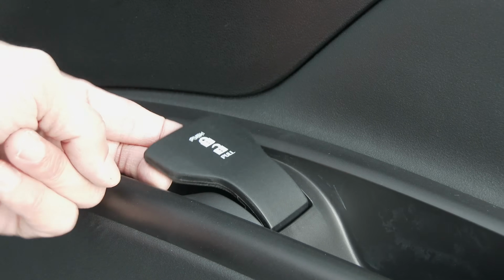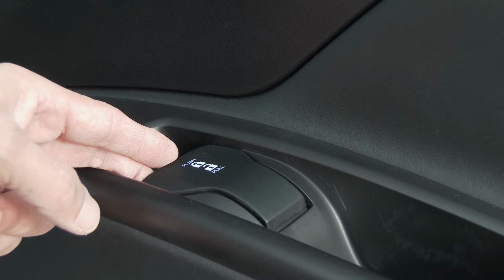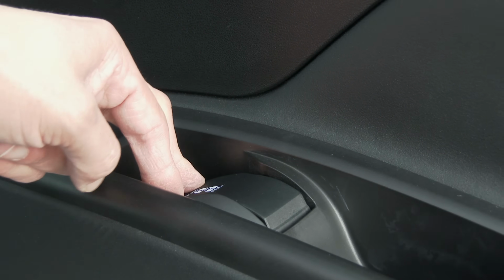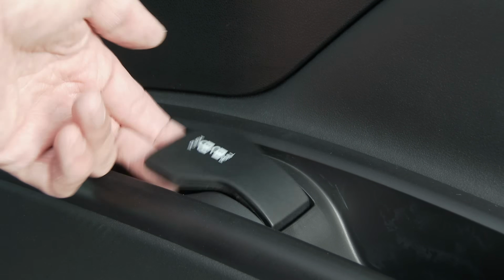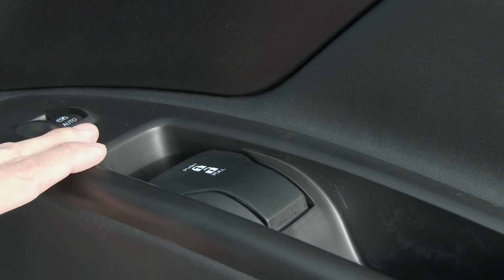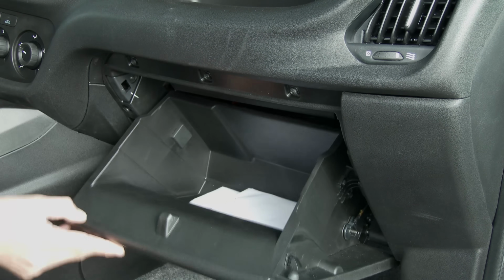On the front doors, you'll notice some interesting Europeanisms about the ProMaster City because, of course, this is based on the Fiat Doblo. We have the same door handles and door locks. This is actually a combination door release and door lock. You push down to lock the door, you pull up, this is the unlock position. If you want to actually open the door, you pull further up and that actually opens the door. It's not possible to lock the door while the door is opened to help keep you from locking your keys in the vehicle.